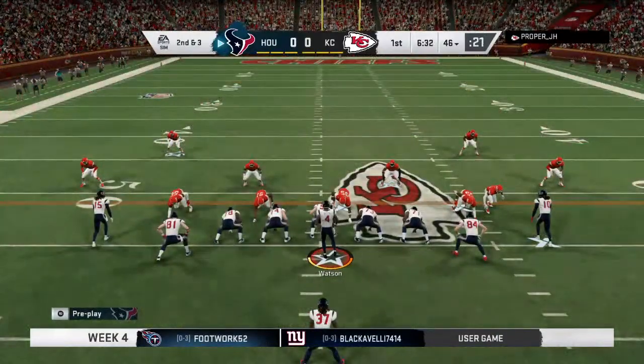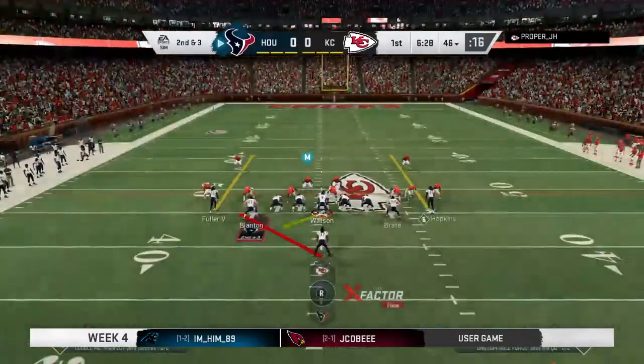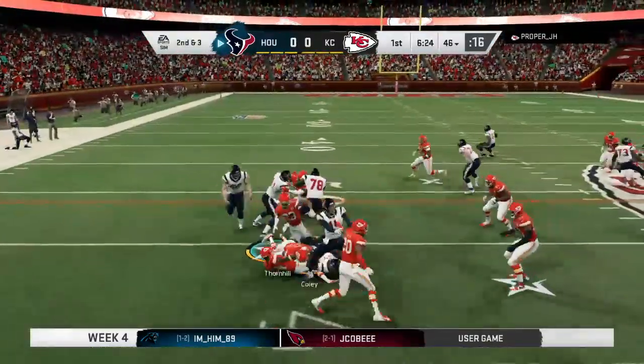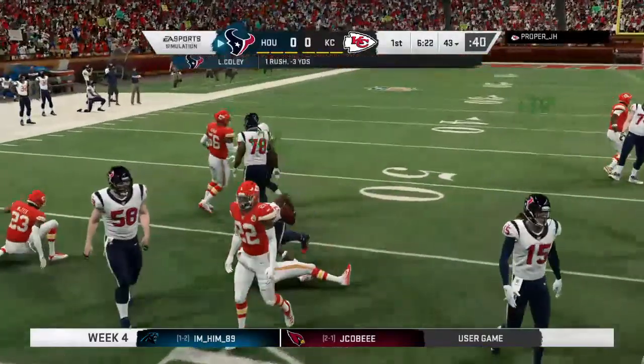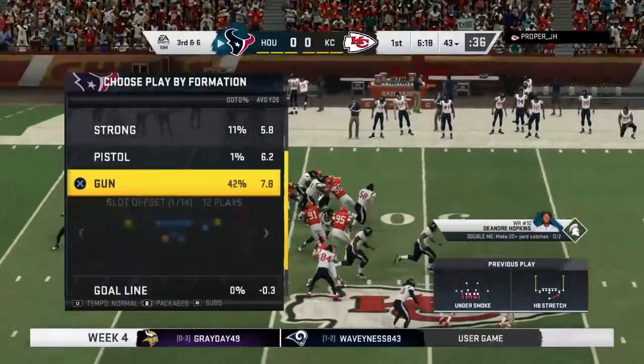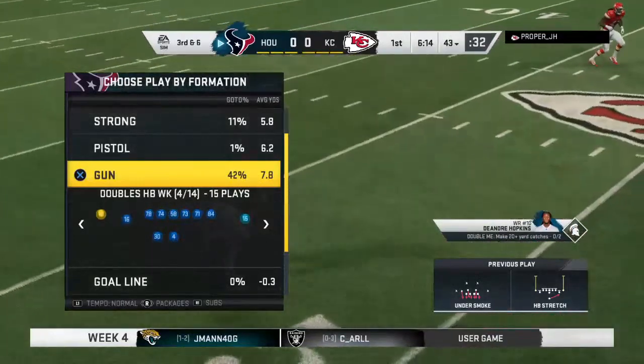On 2nd down, Coley. And they went the wrong way there, losing yardage back at the 43-yard line. It'll be a loss of a full 3 yards there, and it also brings up 3rd down.